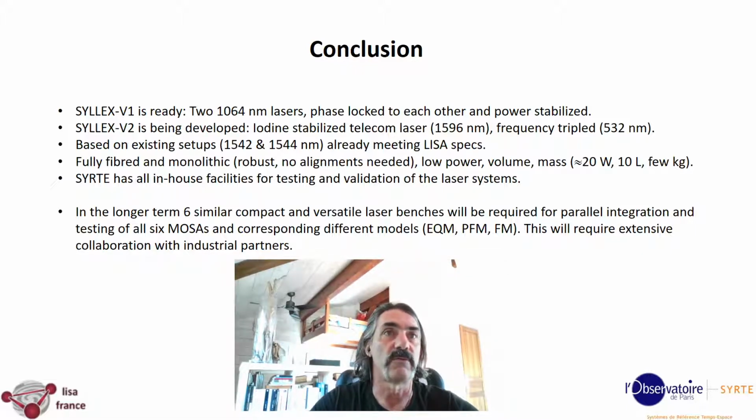It's going to be a fully fibered and monolithic setup with low power, volume and mass, typically in the 10-liter size, 20 watts, maybe a few kilograms. And as I've shown you, Syrte has all in-house facilities for developing such lasers, for testing and validating them. In the longer term, 6 such compact and versatile laser systems will be required for parallel integration of the MOSAs of LISA.